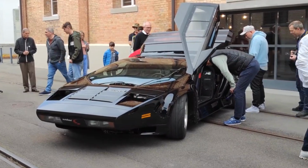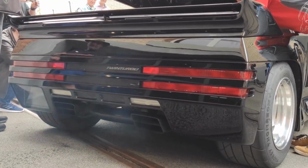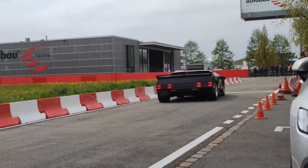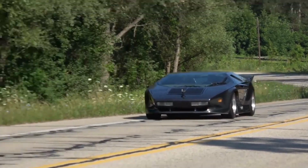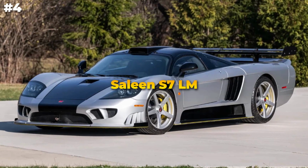Every component was bespoke and handcrafted, making the W8 incredibly expensive and difficult to maintain. Despite its raw power and futuristic design, the car's complexity led to mechanical failures and limited production. It's a fascinating example of ambition exceeding practicality. Number 4, Saleen S7 LM.